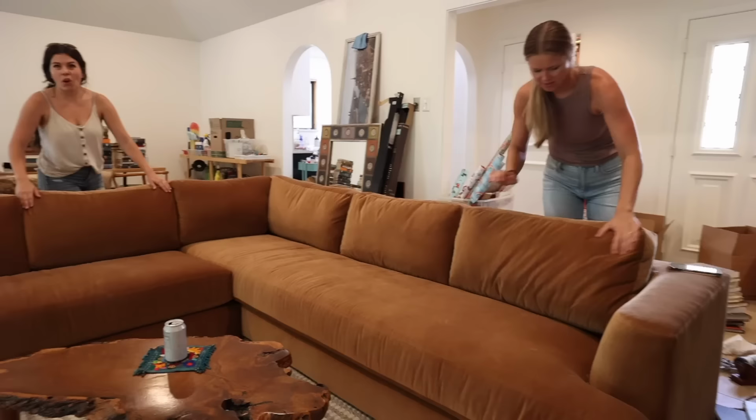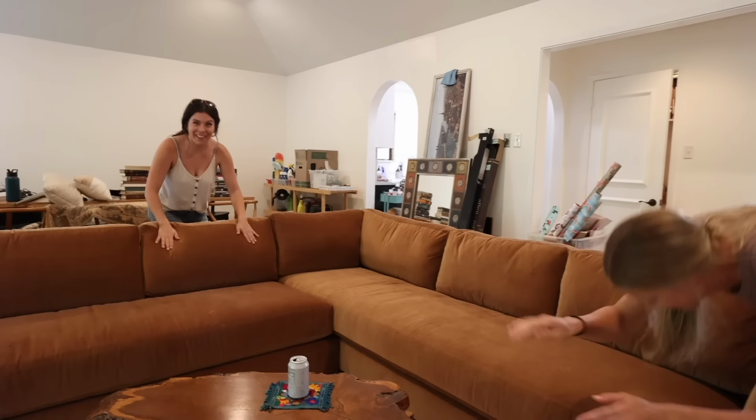All about the fluff, it's the flick of the wrist. You see that? Could y'all stop beating this couch?